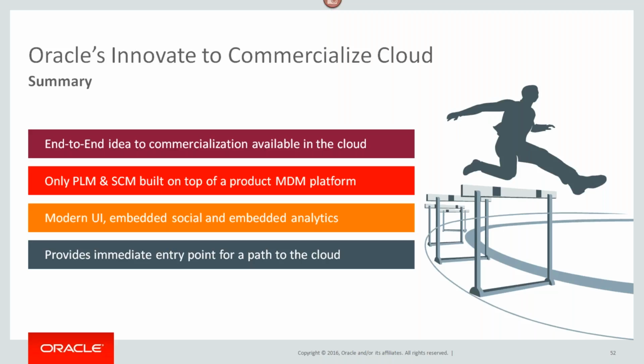And then the final point is, we talked about how on the front end, there's innovation management, which provides an entry point into the cloud if you, as an organization, are just looking to start moving to the cloud. And then on the tail end, the Product Data Hub, same idea. So there are components of this, even if you just want to go with a piecemeal approach, that you could take advantage of immediately to start moving to the cloud.